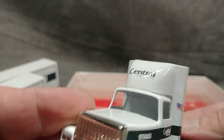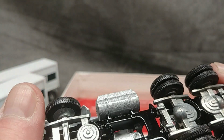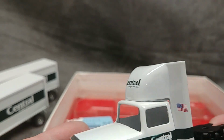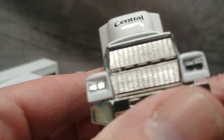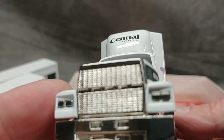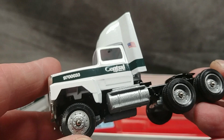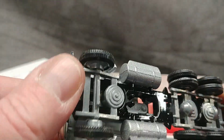No interior. That's unfortunate, but you know what? If you really want to get down to it, I could probably do something about that to make this a fully detailed scale model. But everything is die-cast. There's no plastic on here whatsoever. So, super high quality. Very cool. Man, it just looks so photogenic. Look at that thing. Oh, I love the working suspension, too. Very cool.